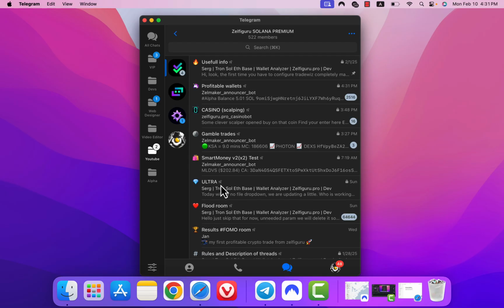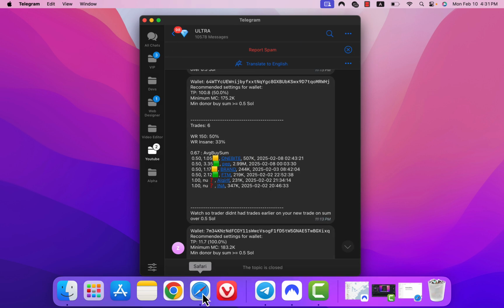Okay guys, let's talk about the Ultra feature. I have to mention the team behind Zelfigru spent months to develop this tool, and it's absolutely a game changer. Let me actually show you.